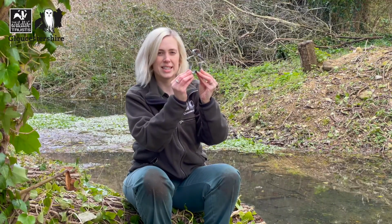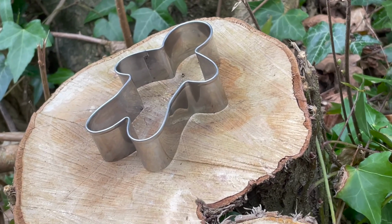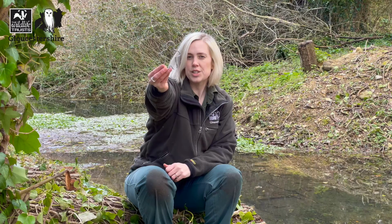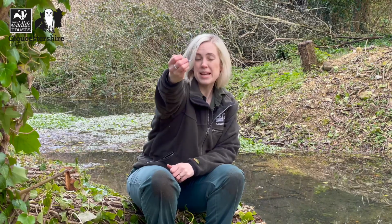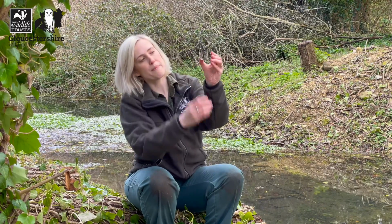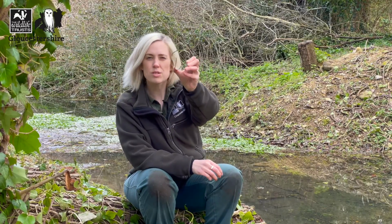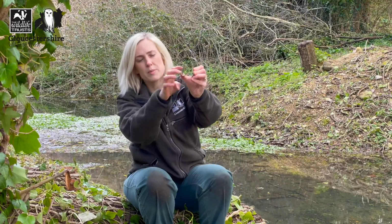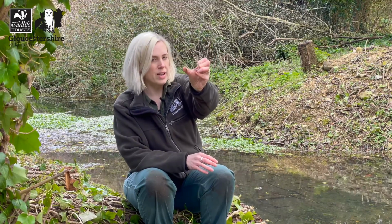What's this? It's a cookie cutter. And what is it made from? Did you guess that it's made from metal? This is made from metal. Metal comes from the ground. It's been through a lot of human processes to make it into this shape, but it will rot down eventually.